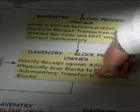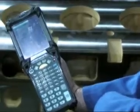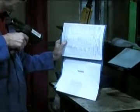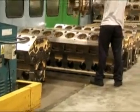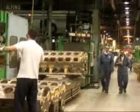After debarking, the blocks are shipped to Daventry where they're again scanned, resulting in an ERP system stock transfer from the debark location to the Daventry location. When the blocks are ready to be fully machined, they're launched into production by matching the unique block number to a works order, again using the handheld barcode scanner. After machining and final inspection, the blocks are once again scanned, completing the works order and moving the block into a finished block location.